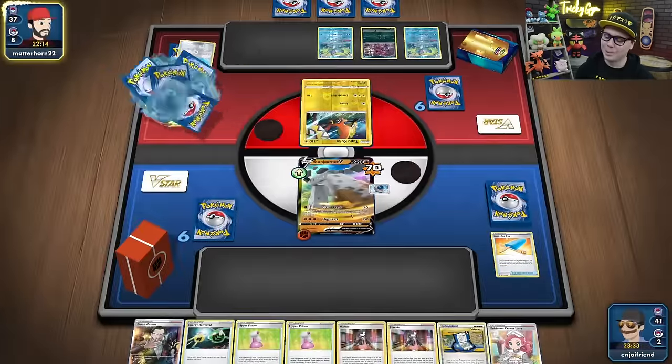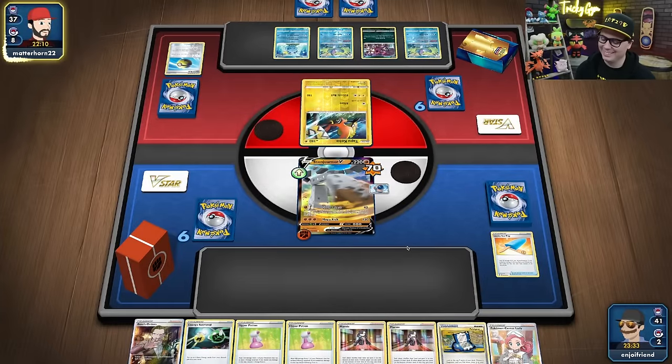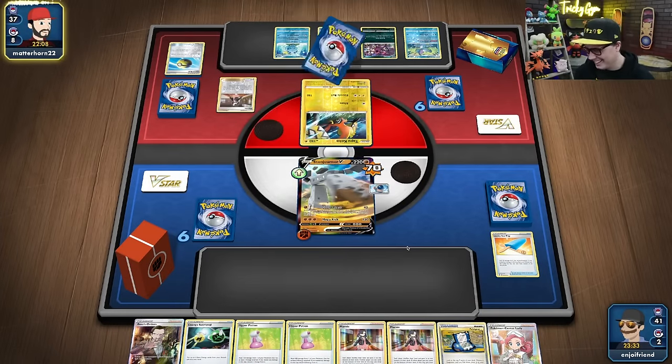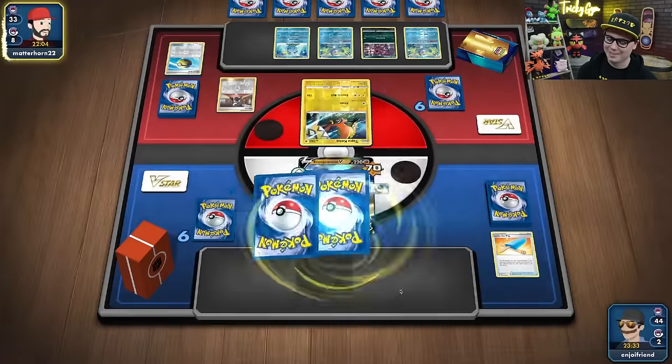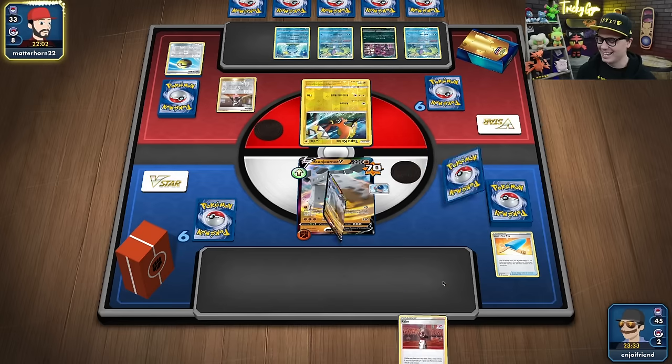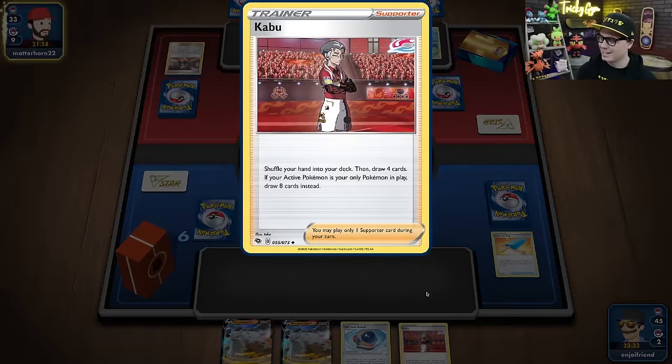By fully developed board, I mean I'm going to have a Stonjourner VMAX in play. That's my fully developed board. I'm going to evolve my gigantic Pokemon V into a bigger Pokemon VMAX. That's the fully developed board we're going for. Nice. I found Kabu.